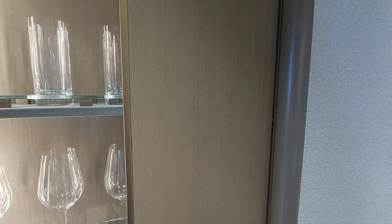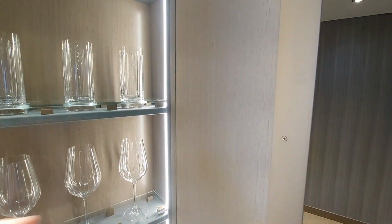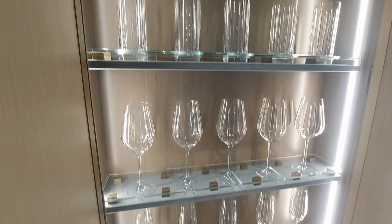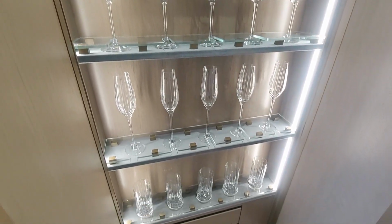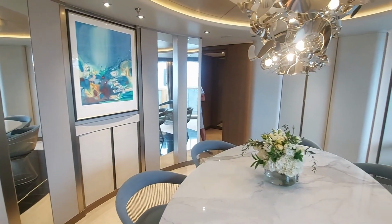Oh my, lots of glassware to choose from. Cocktail receptions. We have guests who would like to have cocktails. So we have, don't say anything, we have everything for the guests. Yes, so we will be having several parties in here, I'm sure, Kirk. Wonderful.